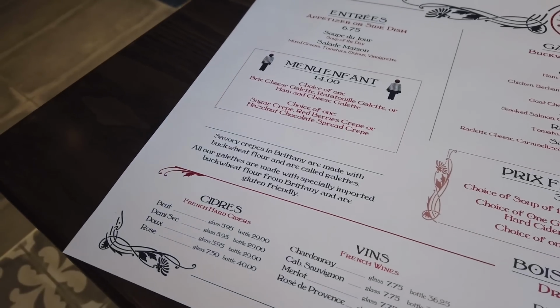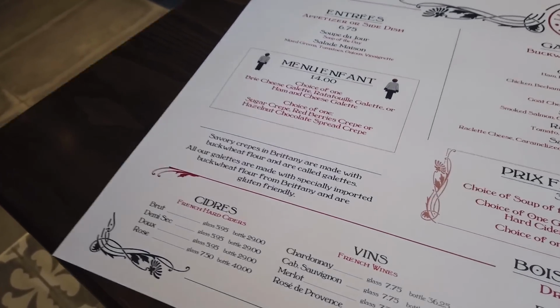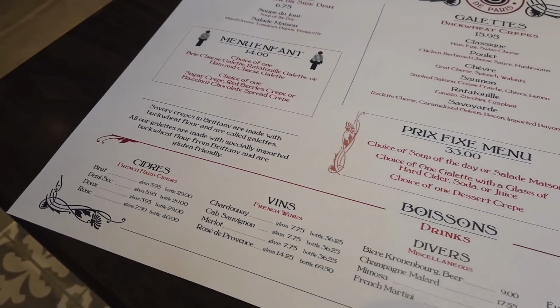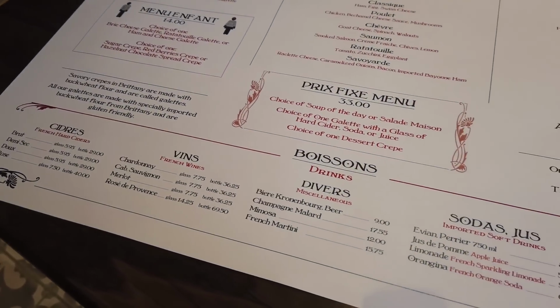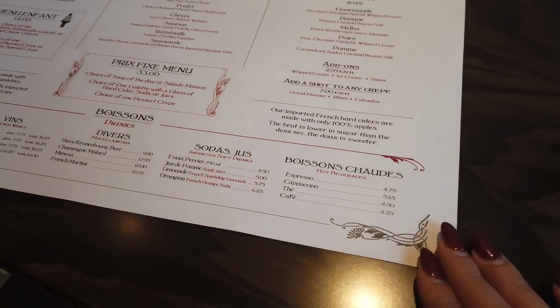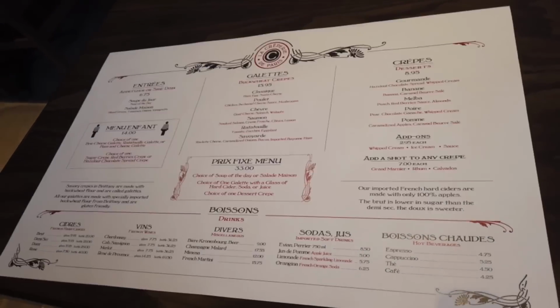They grow a lot of apples there, so they imported the ciders from there, so you would get authentically French hard ciders. And there's four different ones, ranging from sweet to very dry. There's also a couple of French wines. They have some French beers, French coffees, water, drinks, and there's a look at your creperie menu.